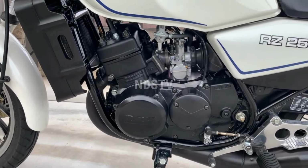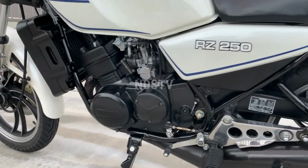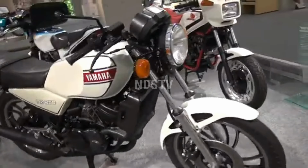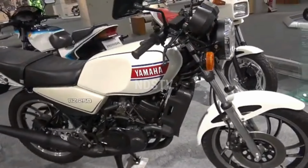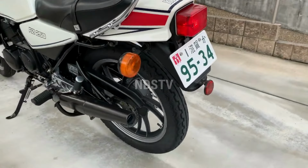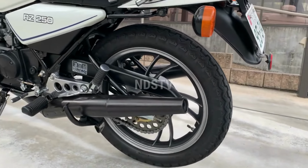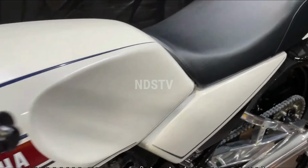State-of-the-art electronics. In keeping with current motorcycle trends, the 2024 RZ250 comes outfitted with a slew of sophisticated technologies. The bike now features a sophisticated ride-by-wire throttle technology that improves throttle response and provides many riding modes to accommodate different riding styles and conditions. Additionally, traction control, ABS, and a quick shifter improve the bike's safety and performance.